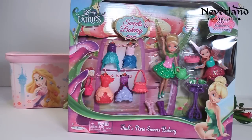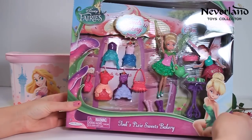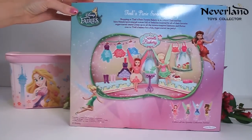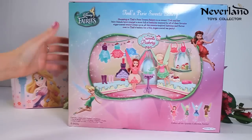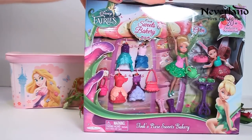Hello kiddos. Today from Disney's Fairies, we're going to be opening Tink's Pixie Sweets Bakery. Accessories 20 plus fashion and accessories. Let's get a closer look.